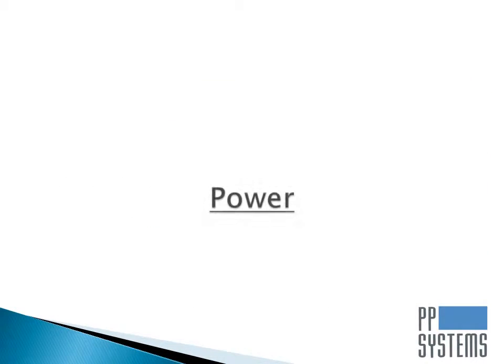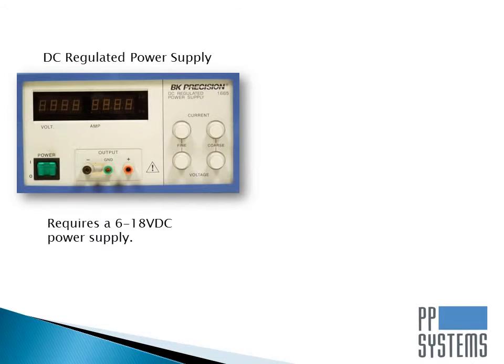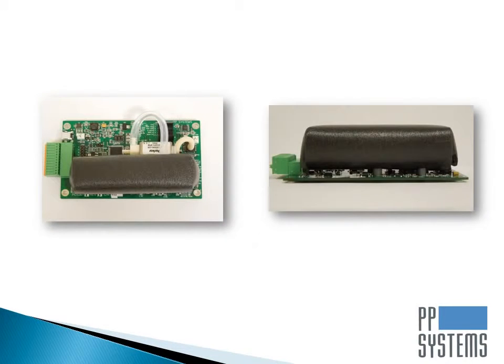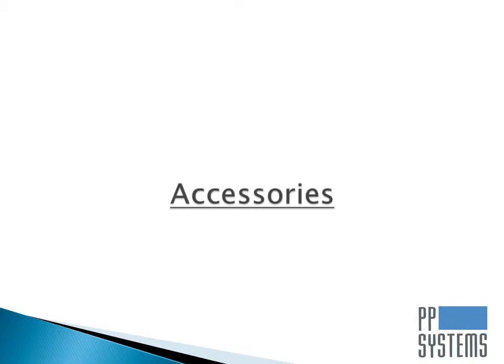For OEM customers, the SBA 5 requires a power input of 6 to 18 volts DC for operation. Other commonly used power sources are regulated power supplies or easily sourced 12 volt batteries. The SBA 5 is lightweight and weighs just 0.2 kilograms and features a very small footprint for simple integration into many different applications or products. The physical dimensions of the SBA 5 board are 12 centimeters in length by 7.5 centimeters wide by 3.5 centimeters in height. The SBA 5 can also be supplied with a wide range of accessories to suit your individual needs.